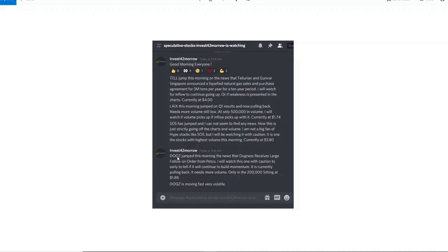It jumped up pretty fast, and then it started to fall, picked up some steam again, giving a second opportunity of 5 to 10%, but this was very volatile and moving really fast. SOS collapsed, and I'm not a big fan of hype stocks, but I wanted to watch it with caution because it was the highest one with volume that morning. It collapsed and it bounced back, but it didn't give much. It was between 5 to 8% so far.